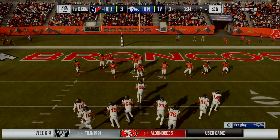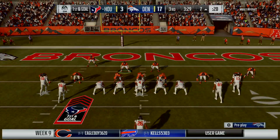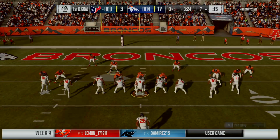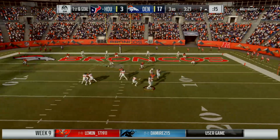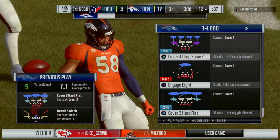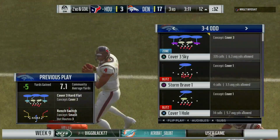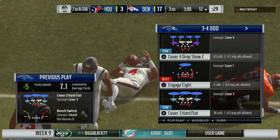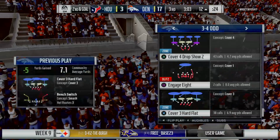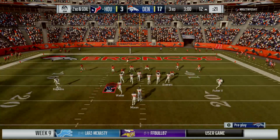First and goal, and they got to be thinking a chance to get right back into this football game. Watson now to throw. He'll be brought down by the Broncos. It's a sack. Von Miller in there to get him, and that is sack number 15 for him on the year. They'll try again on 2nd and goal after going backwards to the 12.